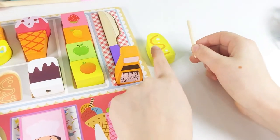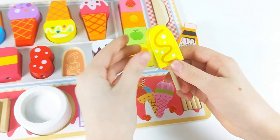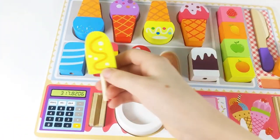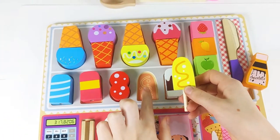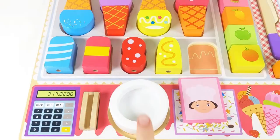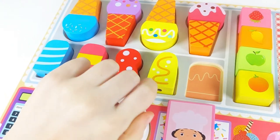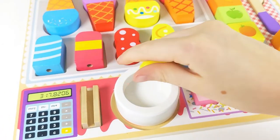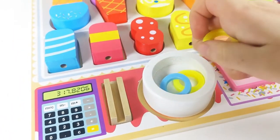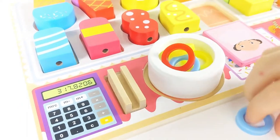It's a yellow popsicle with a wavy line on it. I just take a popsicle stick and stick it into the ice cream scoop. Great job! See, it has a wavy line, it matches the picture. The client gave us these coins. Let's count them. 1, 2, 3, 4, 5 coins.